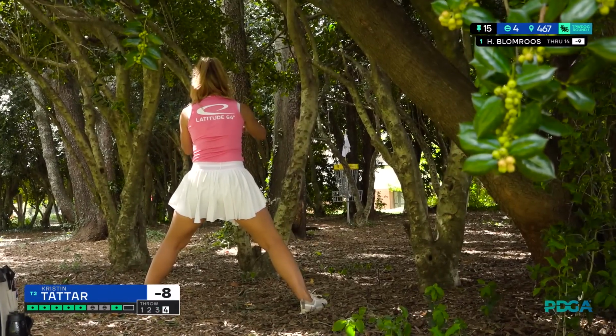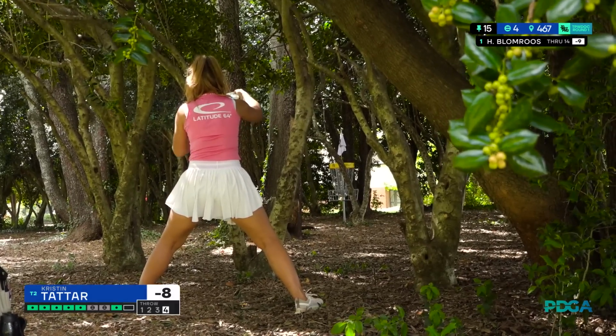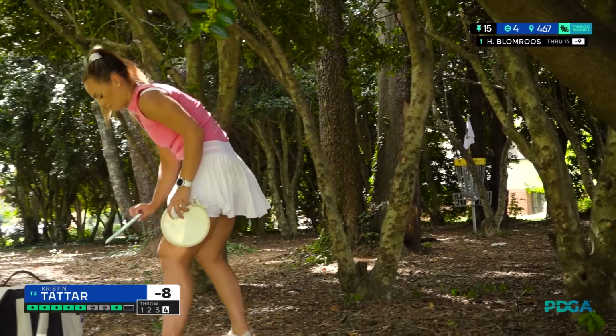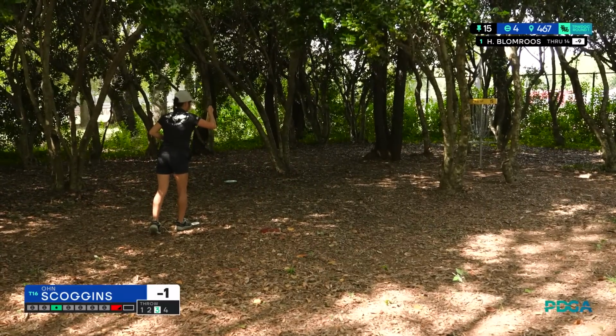Kristin really doesn't have much of a putt here at all. That one tree is right in her way. See if she can make something happen. She was trying to go over it, it looked like. Strangely, still a difficult putt from there as well.